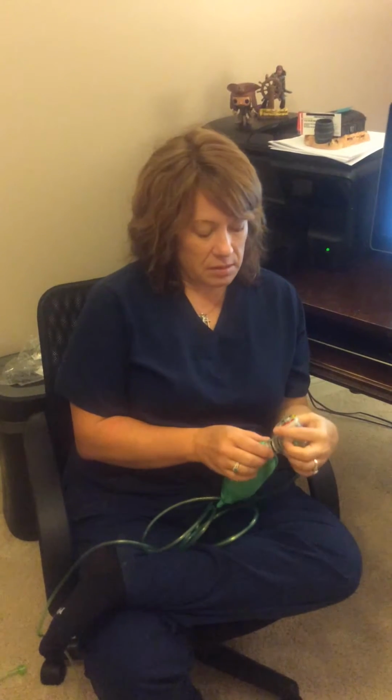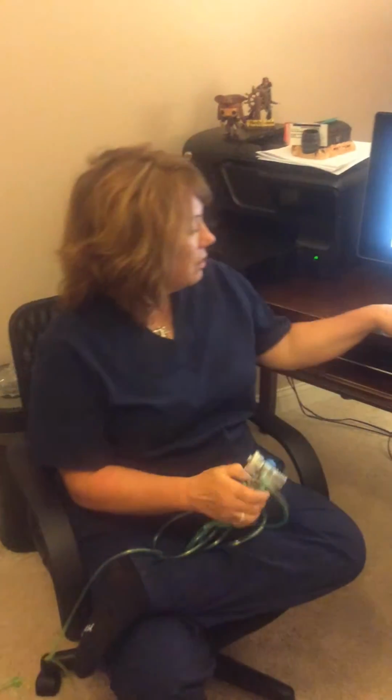And then you're going to have your PEEP down here that you can see. We usually go around 5 to 6 for that; 8's kind of pushing it. So this is a nice little gauge here. This will actually attach right to the endotracheal tube.